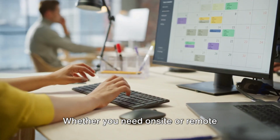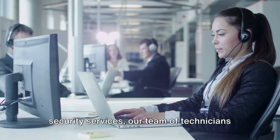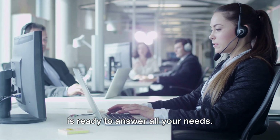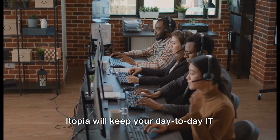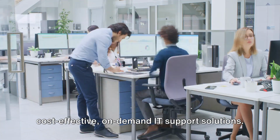Whether you need on-site or remote support, computer repairs, or cybersecurity services, our team of technicians is ready to answer all your needs. Itopia will keep your day-to-day IT operations running smoothly with our cost-effective, on-demand IT support solutions.